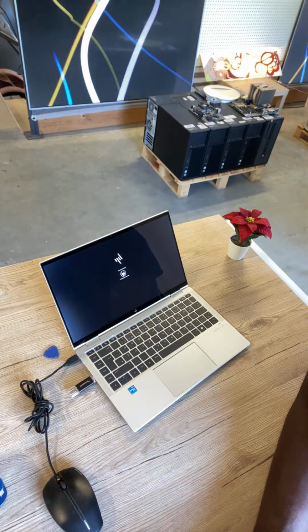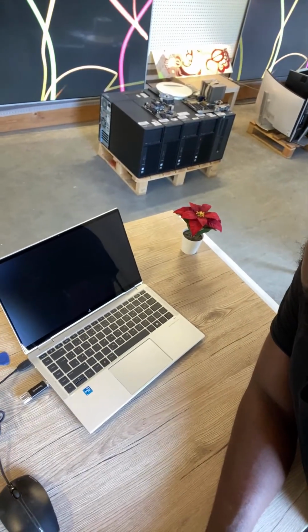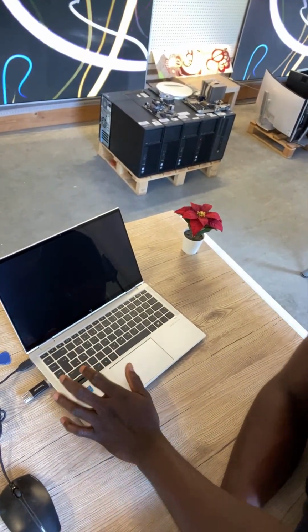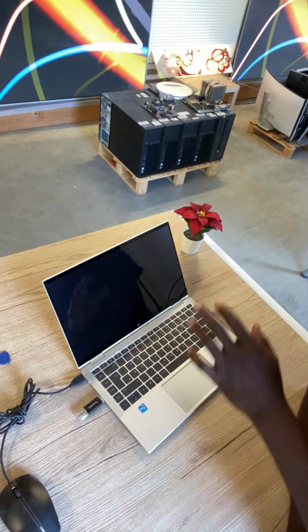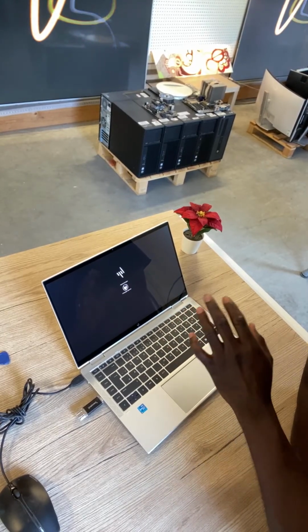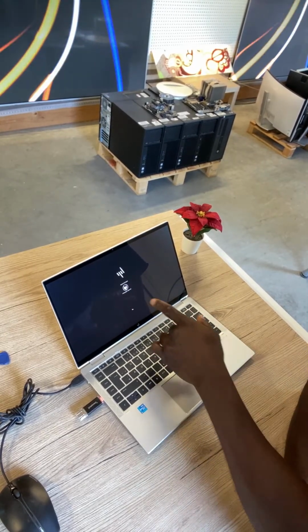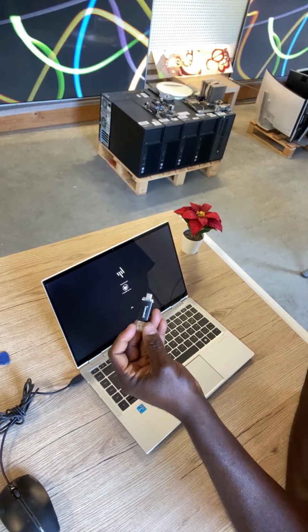This is something that happens when you are installing Windows 7. It is typical, and if you have a laptop like this and you're trying to install Windows and it goes off suddenly, do not panic. It is part of the process. Now it's restarting again. At this point, I can actually go ahead and remove my USB stick.